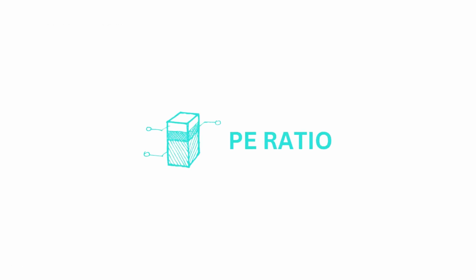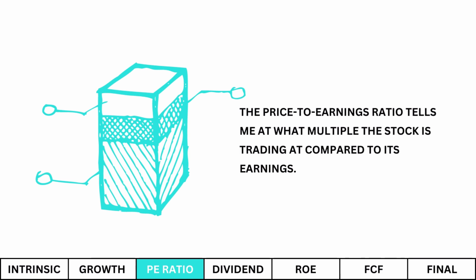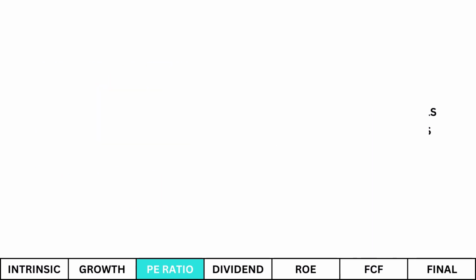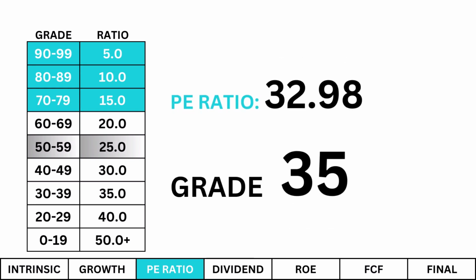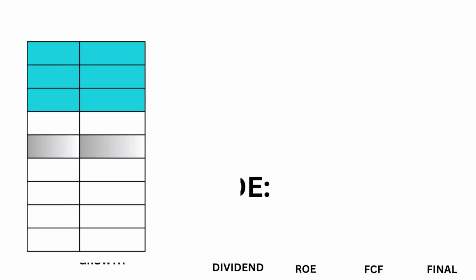PE ratio. The price to earnings ratio tells me at what multiple the stock is trading at compared to its earnings. I'm looking for a PE ratio of 15 or lower. That's not a hard and fast number based on the type of company, but as a general rule, the lower the better, since the PE is a key valuation metric. The PE here is a little bit too high for what I'm looking for. We're either looking at a company in a very highly speculative state or in its growth stage. The difference in earning growth is to figure out which is which.